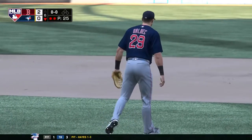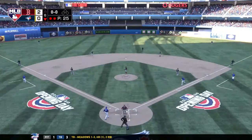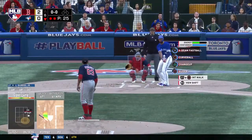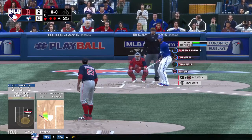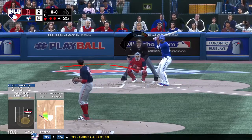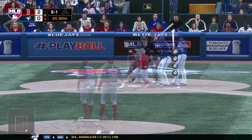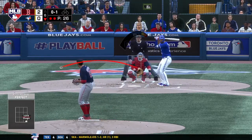Now batting, the left fielder, Teoscar Hernandez. Stepping in, Teoscar Hernandez. He was sent packing on strikes in his last trip. He comes set. Here's the 0-0 pitch. Fastball in there for a called strike.